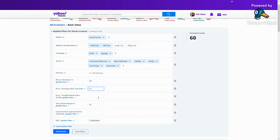Price to tangible book value, we're just going to keep that at 0. Just have a positive tangible book value. It's one of the requirements we're going to have. Gross margin greater than 35%. That's fair. Levered after-expenses free cash flow greater than, and we can put whatever we want here. Right now it's set to 0.